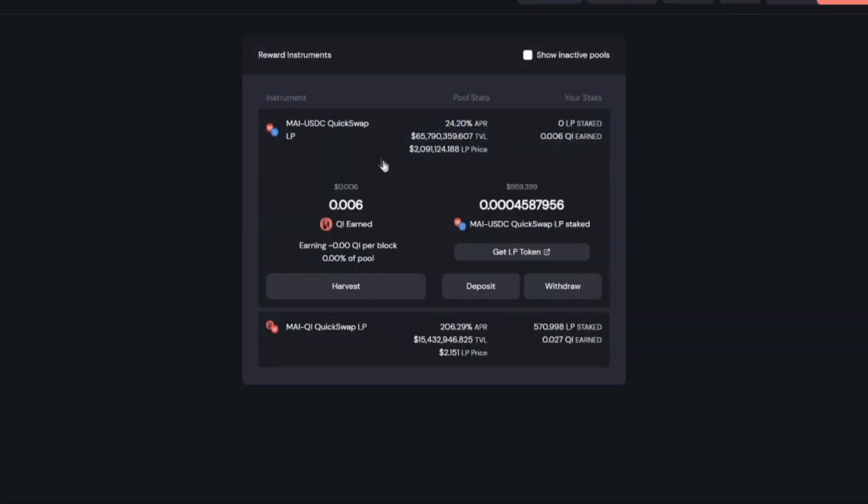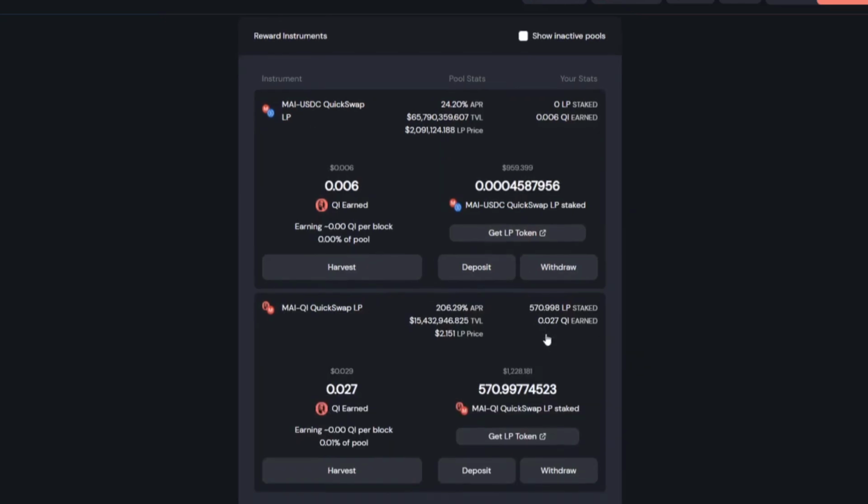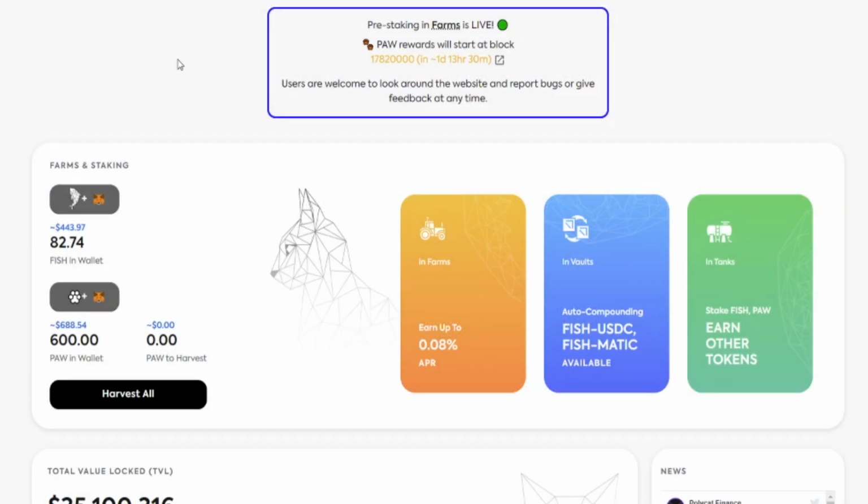Right now I'm going to stay in the Qi-Dao farm. As you can see, I've moved over my USDC over here, so that's 1,000, and I still have that 1,200 US dollar worth of my Qi token. Now, the other thing that I'm taking a look at is the Polycat Finance. As you can see, they've updated the website. You also probably know, if you watched my previous videos, that I staked the fish tokens and got the PAW token in return. So right now I have about $700 in PAW token, and I also decided to keep these 82 fish tokens in my wallet.